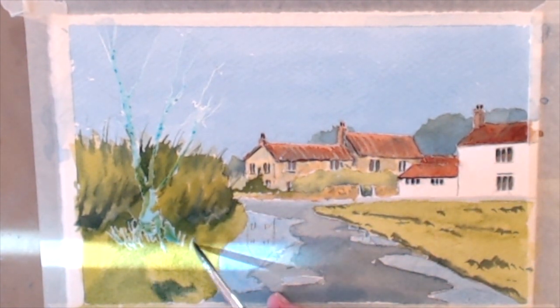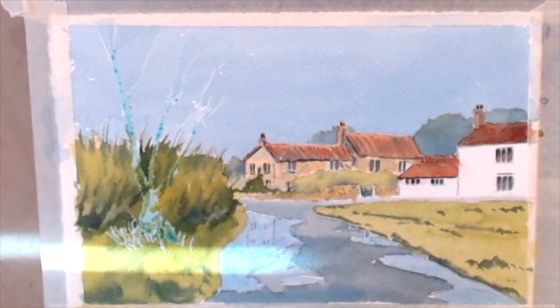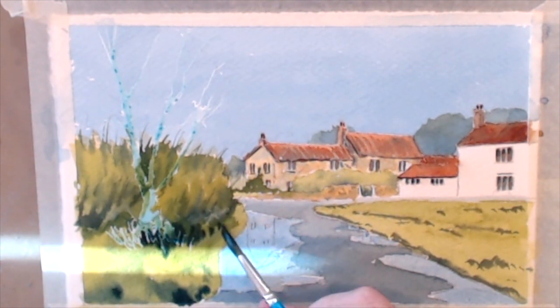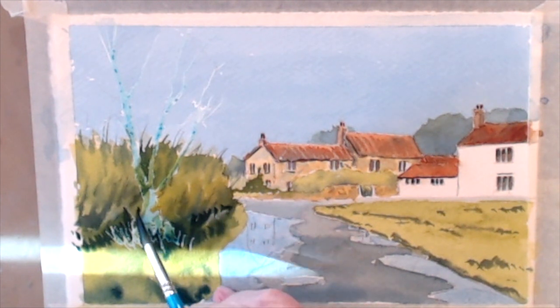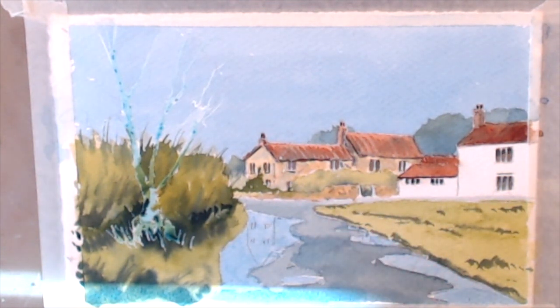The bottom of this. Rough ground down here. I'm not very happy with that bit of green there. It looks a bit miserable. I've forgotten it. So I'm going to try and put a bit more colour into it, using the same colours, of course, not trying to start introducing different colours.